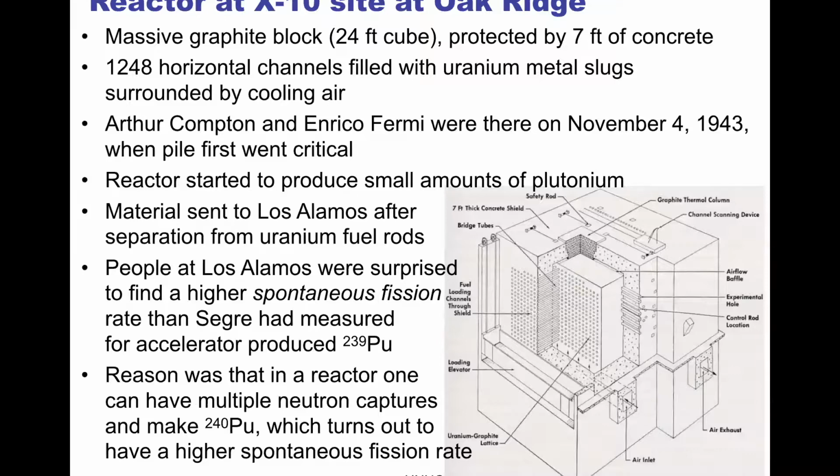However, they were surprised when they started to get quantities of plutonium at Los Alamos. The spontaneous fission rate was large, with the reactor-produced quantities of plutonium-239. You see it was small for uranium-235.